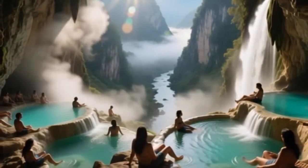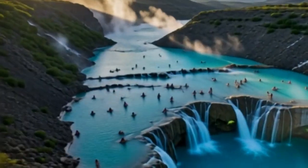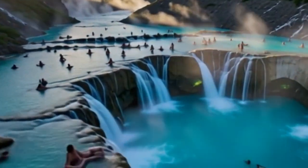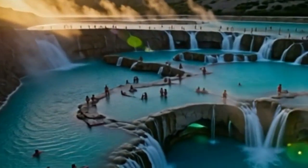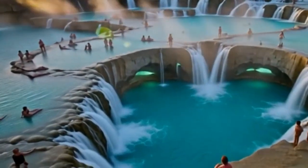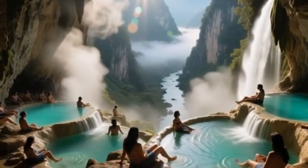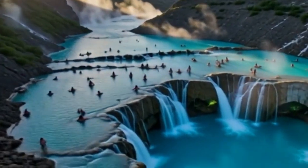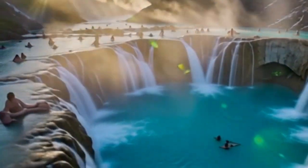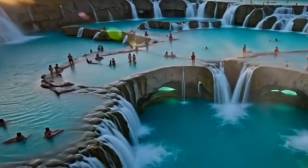Today's 8th Las Coloradas magical place is Grutas de Tolantongo, the hidden hot spring paradise. Tucked away in the mountains of Hidalgo, Mexico, lies a secret valley that feels like it belongs in a dream. Welcome to Grutas de Tolantongo, a hidden hot spring paradise where turquoise waters, steaming caves, and warm mineral pools blend seamlessly with the surrounding cliffs.